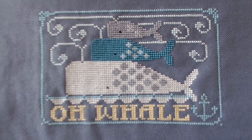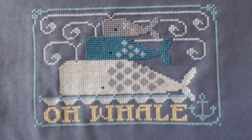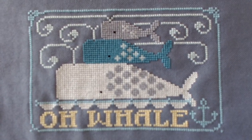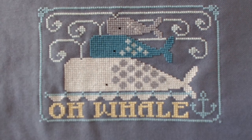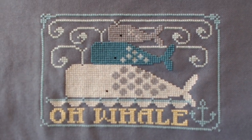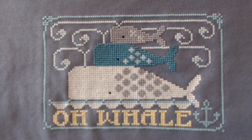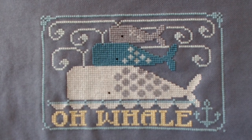Are you not going to focus today, camera? Of course. Always fighting with the focus on my camera. But look, it looks so cute, and I think it looks really cute with the light yellow. Very much a spring-summer kind of color scheme. And I will have the conversion listed down below and on my Instagram at littlelionstitchery if anybody is interested.